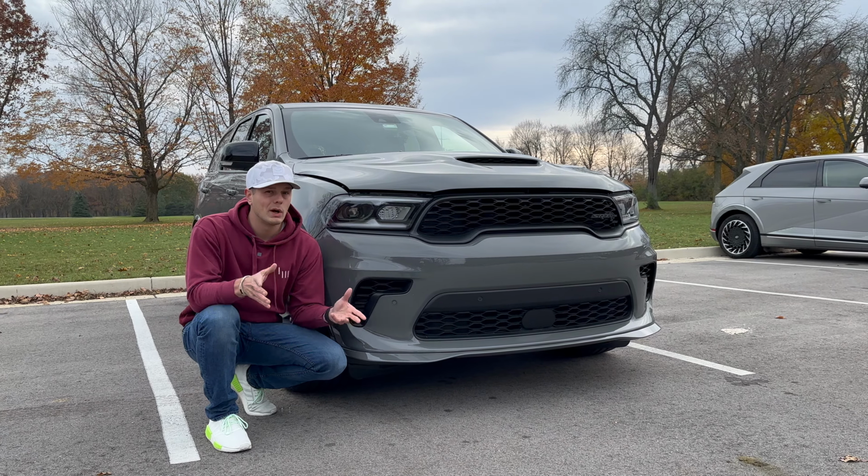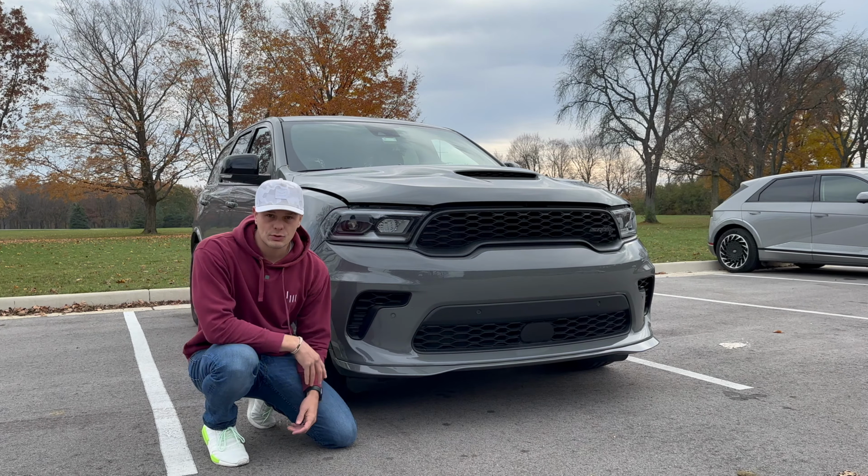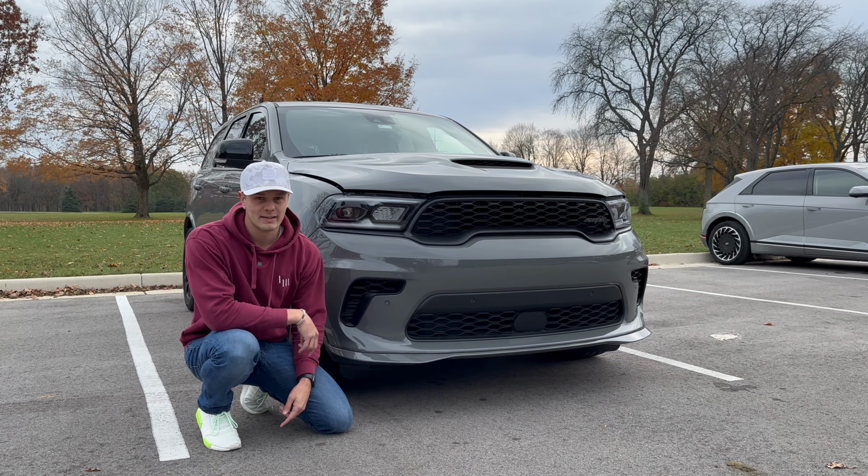The first thing we'll talk about is what is this thing? We kind of mentioned it earlier. It's the Dodge Durango. We first saw this thing in 2011 and it's kind of soldiered on since then, but Dodge has stuffed in the 6.2 liter Hellcat engine underneath. So let's talk about that.